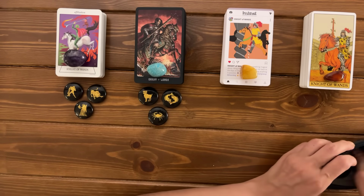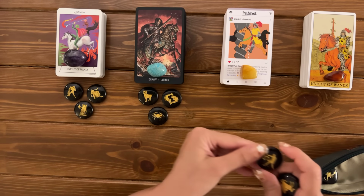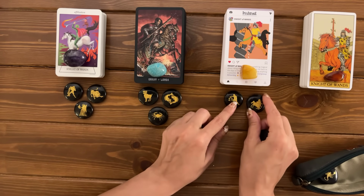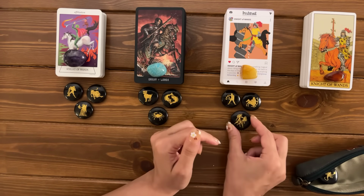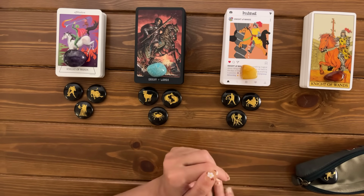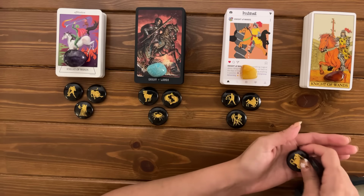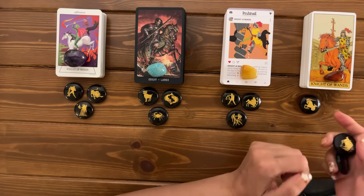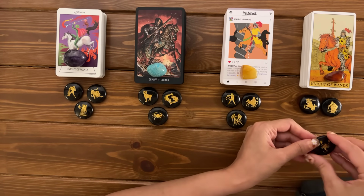For pile number 3, you have the signs Libra, Sagittarius, and Gemini. As for pile number 4, the signs are, of course, Capricorn, Taurus, and Scorpio.